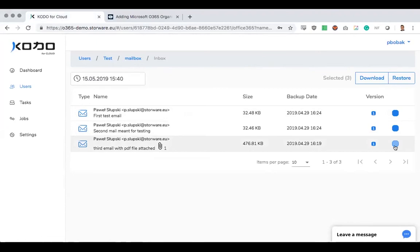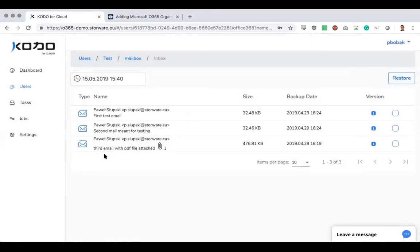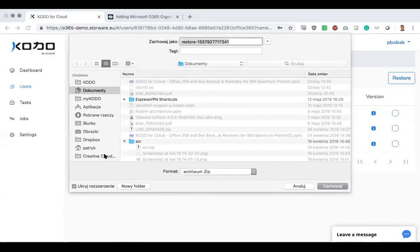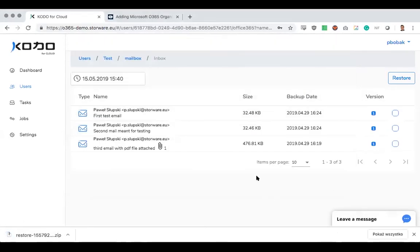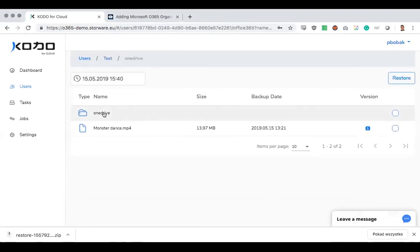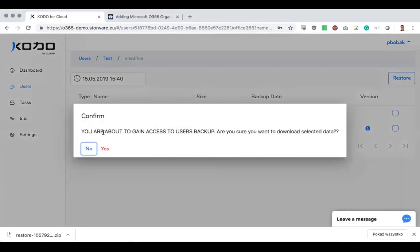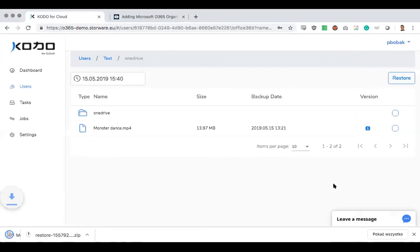So we probably would like to download a few mails from this user. Just select the messages you would like to download, you would like to restore, and click download. Again, yes, we want to gain access to user data, and these files will be zipped in one archive, and this archive will be available for us to download. And it works exactly the same for OneDrive, for contacts, for calendar. So if I click on OneDrive, I can simply click on a file and download it, or I can choose a few files and download them as a zip archive.